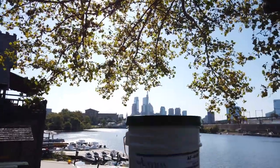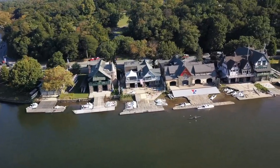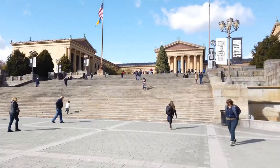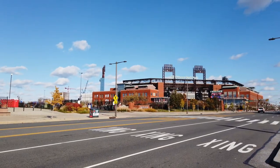And in 2005, the Kynar technology evolved to allow for field application. So now it's been used for artwork restoration, the Philadelphia Art Museum, the roof at the PA Convention Center, and even parts of Citizens Bank Park. The water-based Kynar technology is really all over Philadelphia. It's really opening a ton more doors for applications.